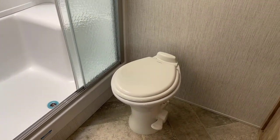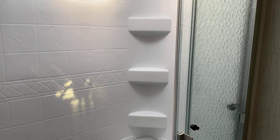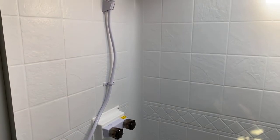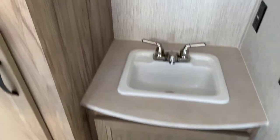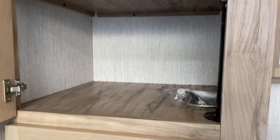Great bathroom size. I like to call it large enough to get ready in. Plenty of space there. You got a large 30 inch by 40 inch shower with the glass enclosure, skylight above. Shower does have a seat in it as well. Does have the power vent fan. Sink, vanity, and a medicine cabinet. Deep linen closet shelving.